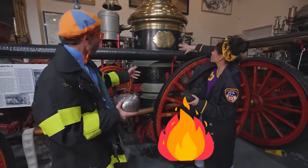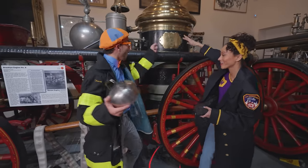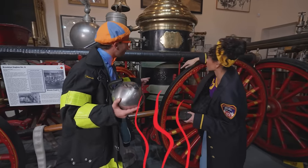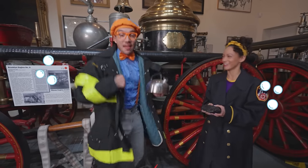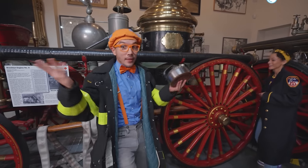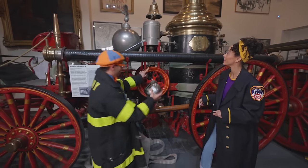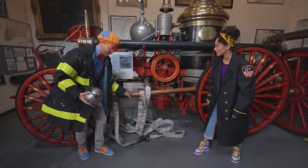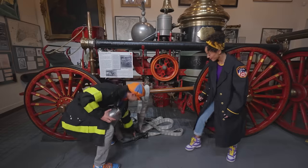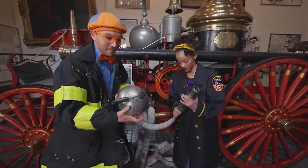Right in here. Whoa. So imagine that this is like a giant kettle. It had water in here, fire down below. Mm-hmm. And it would boil. And then the steam would help to make the hose work. It would turn all these gears and all the parts of the machinery. And then it would make the hose work. Ooh, and look, there's a fire hose. Whoa. That's pretty cool. Check it out. This is awesome.